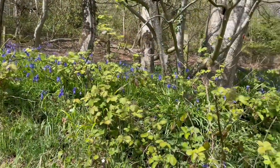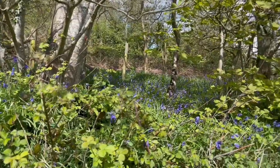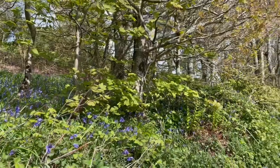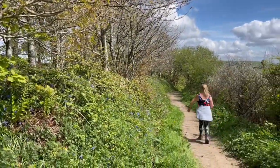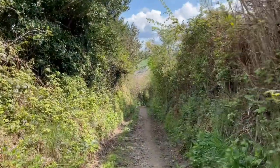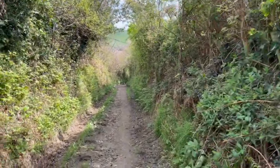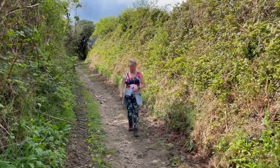A little bluebell wood. How lovely. But onwards, back towards Seatown. This is now back down the bridleway. So we've been up to the highest point and we're now coming back down the hill.